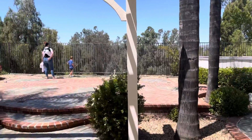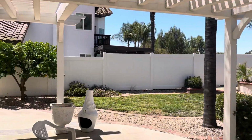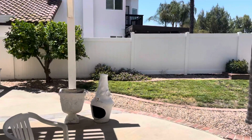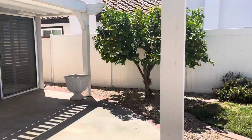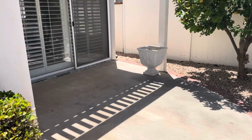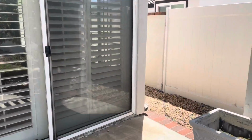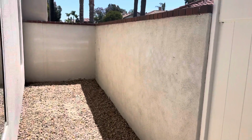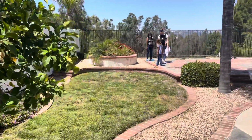The balcony looks a lot better. Oh my goodness, yeah. I mean, there's still a little bit of love needed, but definitely better.